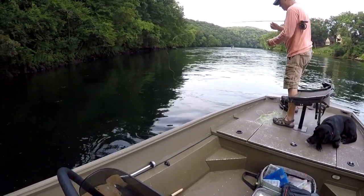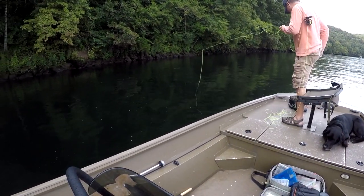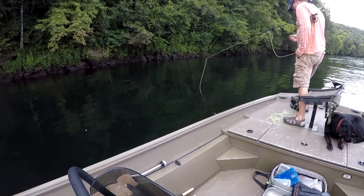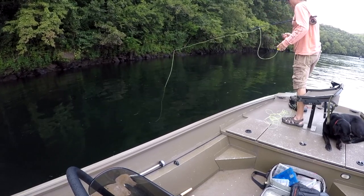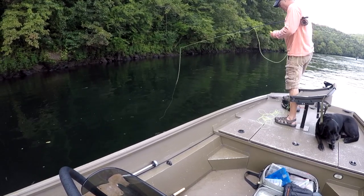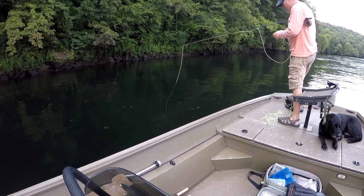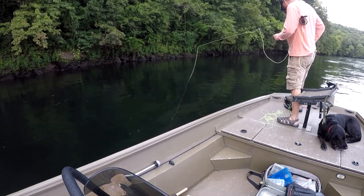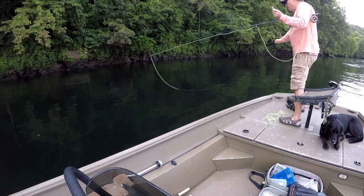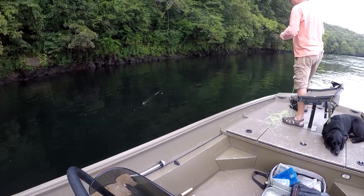Okay, I'm gonna hold the boat here for a second. I'm gonna put a little more floatant on this. I said before that I just put floatant on these, but I was wrong. There's a lot of fluffy stuff on the back, and if you put some floatant on that, it really makes it ride high. And rub a little bit on the tippet.